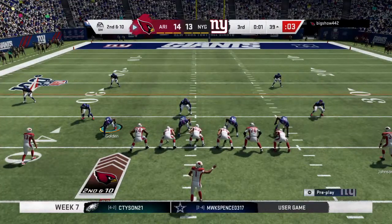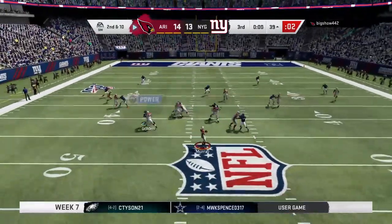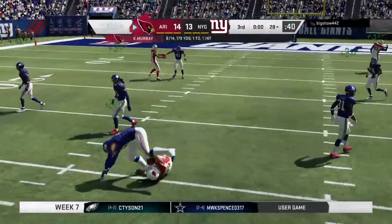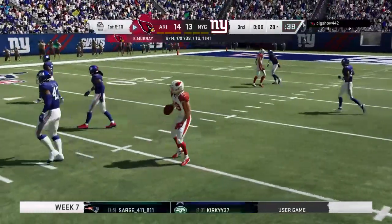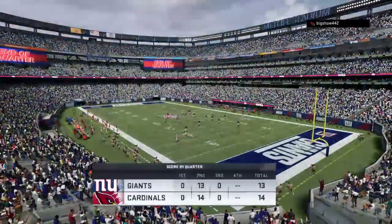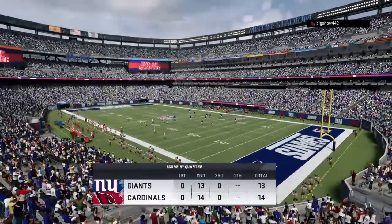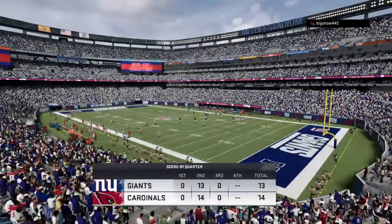47. Check, 47. Murray looks to throw again, second and 10. This one caught by Isabella. And he'll go down, and that will do it for the third quarter of action. Back now here at MetLife Stadium. And we've got a dandy here. A one-point game as we begin the fourth.